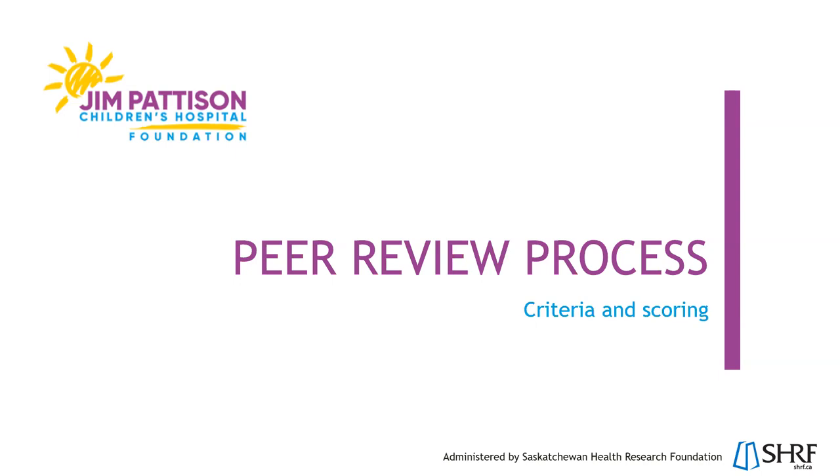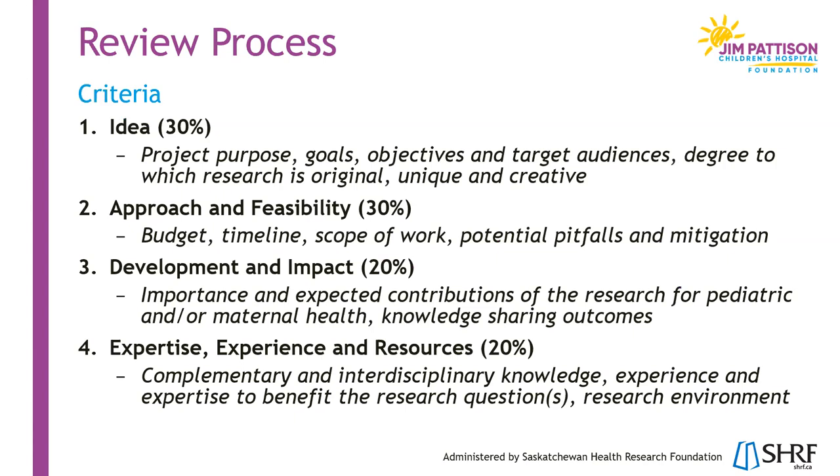The next step is the peer review process. I'll talk about the criteria and scoring a bit here. Again, all of these are listed in the application package, and it's a very good idea to read those through since this is what the review committee is considering as they read your application. There are four categories, and I've given just a very high-level overview of what they look for.